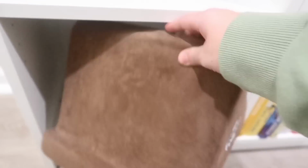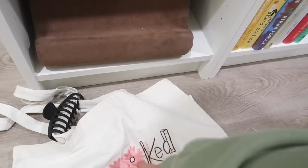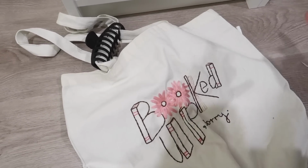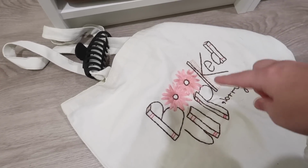But I have this pillow. I forget, it's called a Flippy or something like that. Yeah, a Flippy. I love this thing. It's great for my Kindle, and you just put it in your lap and set your Kindle up on it and read. And then this is a canvas bag that I love to use when I go book shopping. It says booked up, sorry. It's so cute. This is from Backstitch Burton. I will have this linked down below.